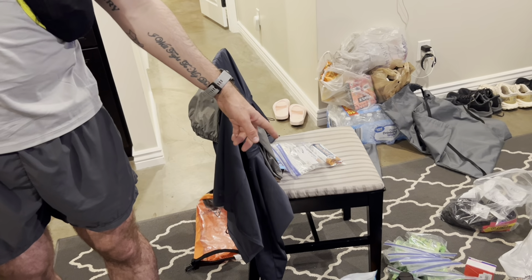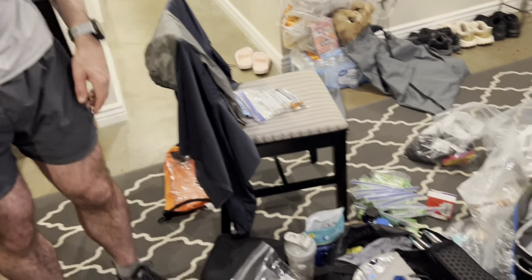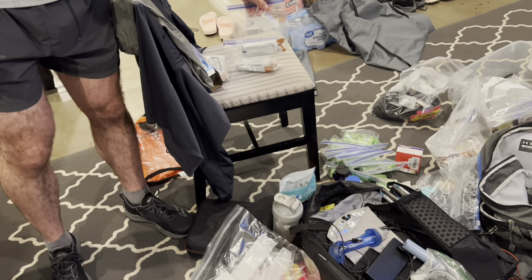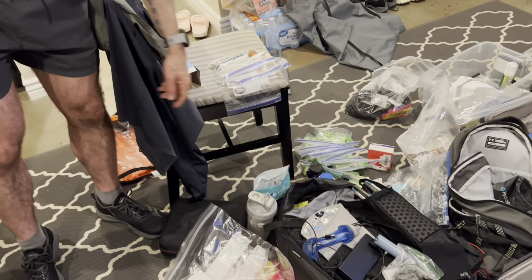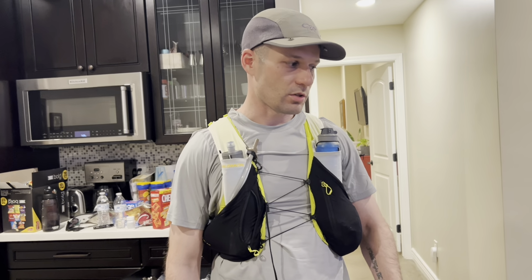We're slowly coming along here. We're getting all the little bags separately bagged, so when I get into the aid station, it's just grab and go. More down there. It's a process. So probably gonna wrap it up for tonight and do the rest tomorrow, as I am here early and I have the time. So how's it going?